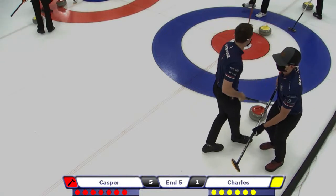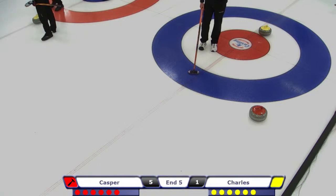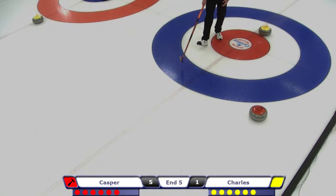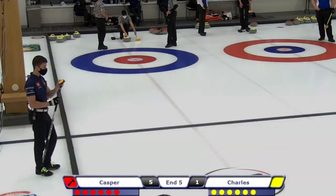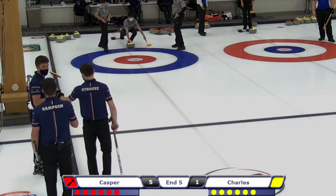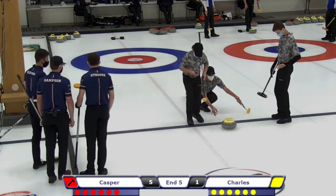Big sweep from Sam, but not quite enough. It is pretty wide, but technically, Team Charles could still use that as a guard. If everything's completely open, they could come around that on maybe their last rock and have a chance to force. But likewise, it might also be close enough for Team Casper to split.